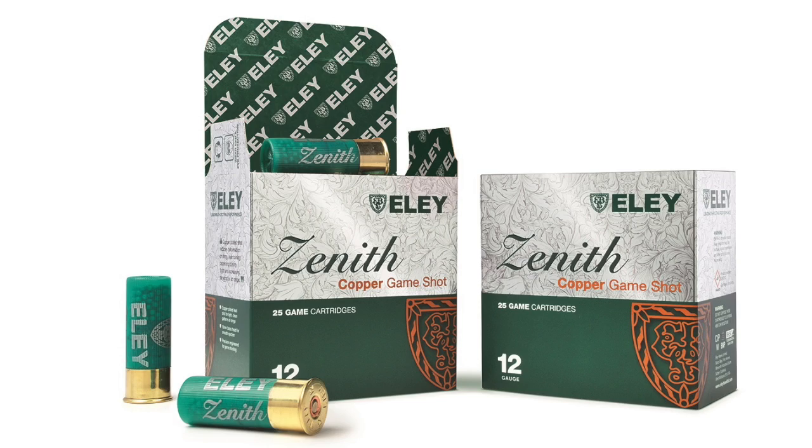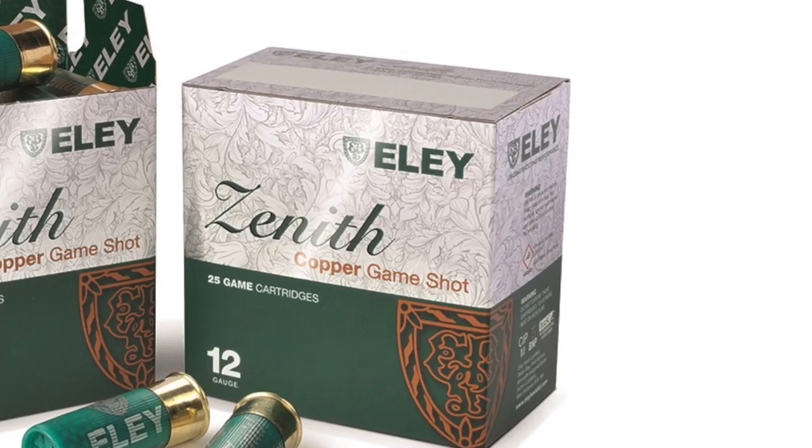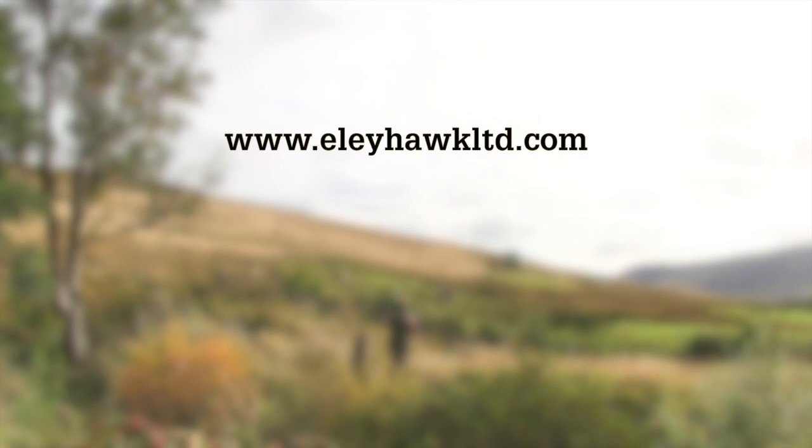A new copper-based shotgun cartridge from Eley Hawk has hit the market. The Zenith's copper-coated shot is made for good patterning even at longer ranges and with fibre wads. It's initially available in 4, 5 and 6 shot. Head to the Eley Hawk website for more info.